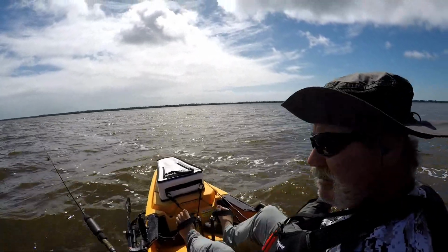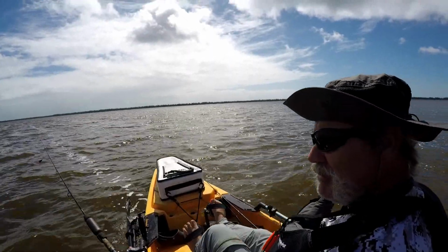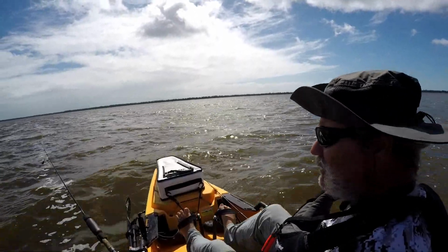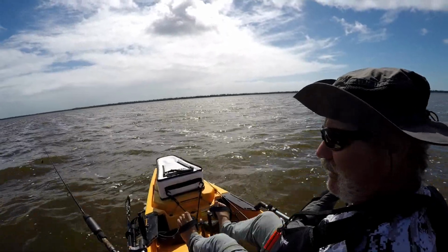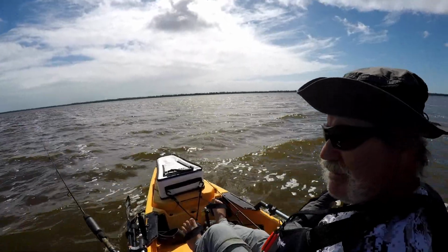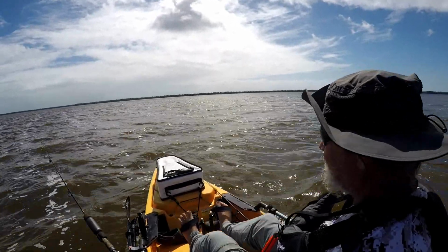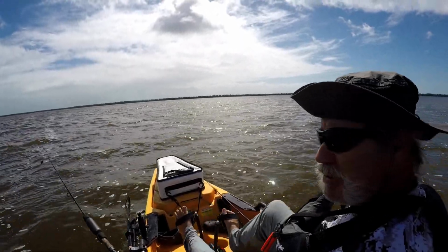Well, as you can see, the wind kicked up a lot more than they said it was going to. They said it was going to be like 6 to 8 mile an hour. Well, it's probably 15. You can see there's up to at least 1 foot to 2 foot chop across this. I'm going to try and get to that other side, maybe be out of the wind a little bit more, and then work my way back.